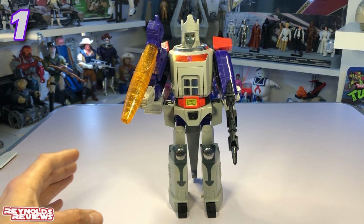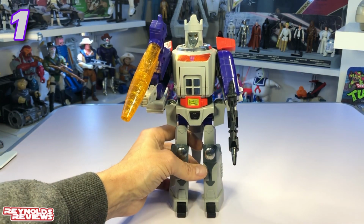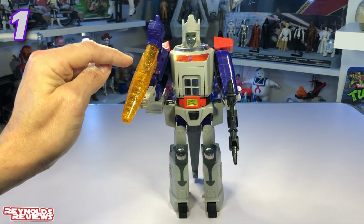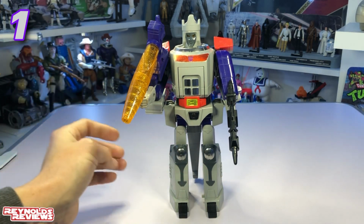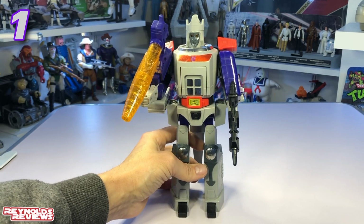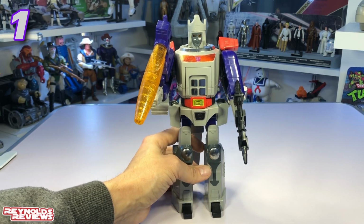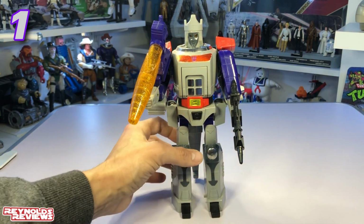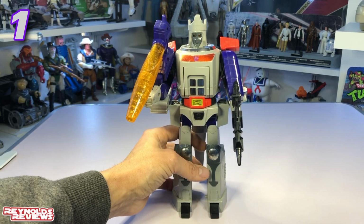Now, sadly, this is not my childhood Galvatron. That is long gone, unfortunately. But I picked up this guy off Facebook Marketplace for like £13. All he was missing was the orange extension to his cannon, which I managed to pick up fairly easily on eBay. But unfortunately, his electronics weren't working. He was in a little bit of a sorry state. Obviously, he does need some decals, but his chrome was all missing. But I just thought, £13, I needed to add him to my collection.